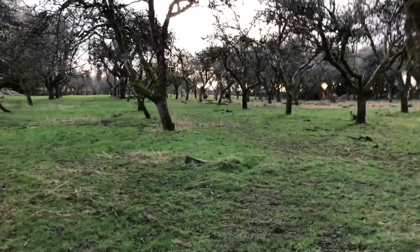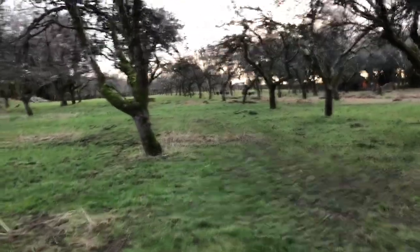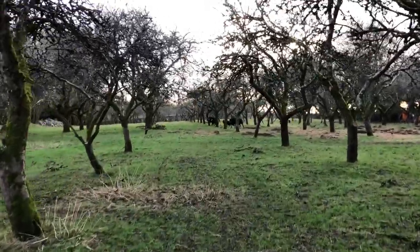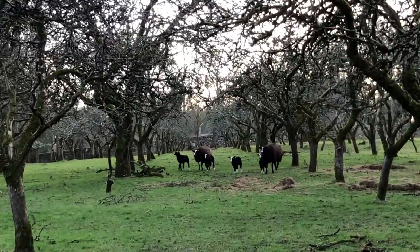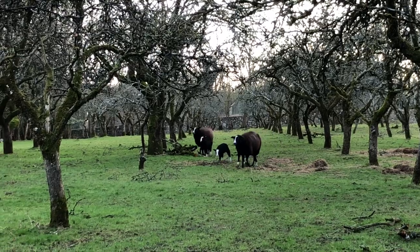The orchard is clear. It's taken 2 days of such hard work. These guys have been watching the whole time. You're not getting your supper yet, ladies. Sorry.